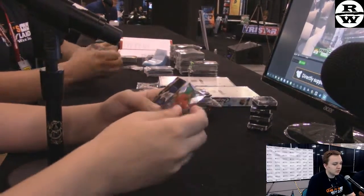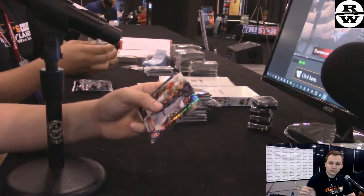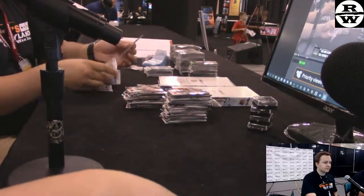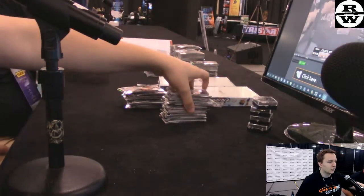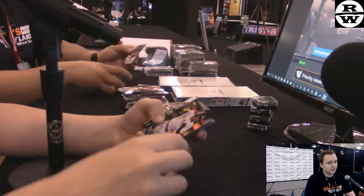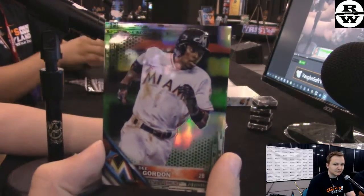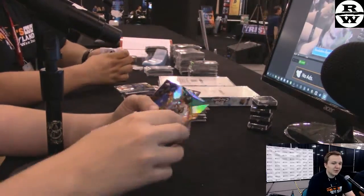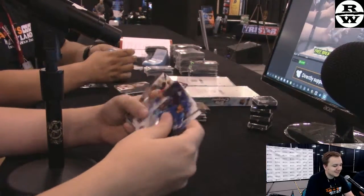There's Zach Britton. There's Kyle Schwarber Prism. There's a D. Gordon green refractor. Is he back yet? 26 of 99? Yes. Get Barry Bonds out of that hitting coach. All of a sudden, D. Gordon gets popped for PEDs.